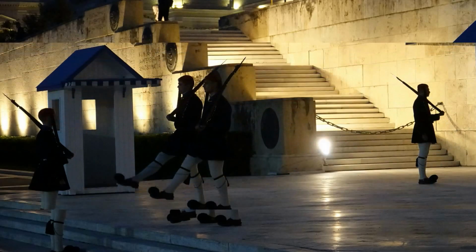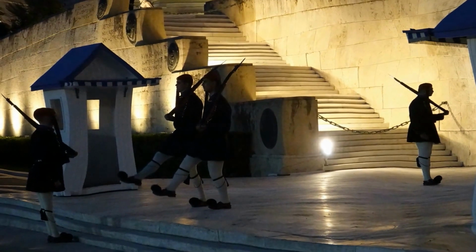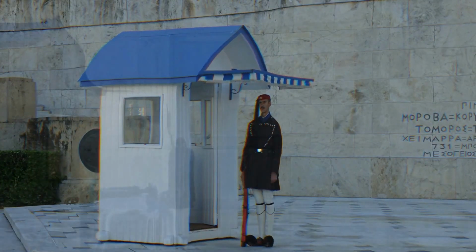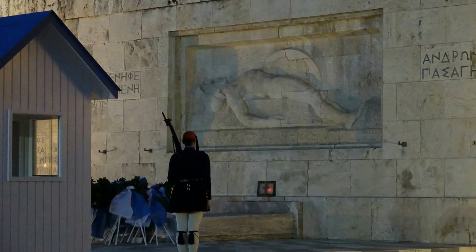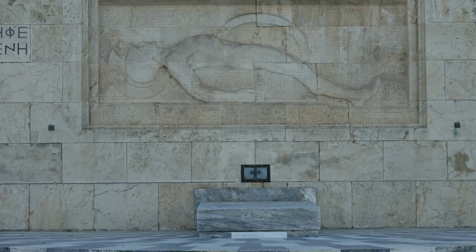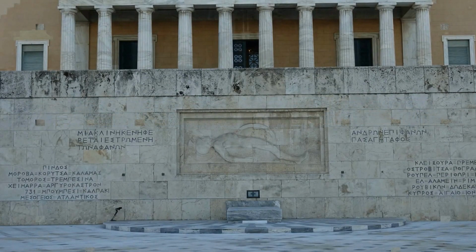Tomb of the Unknown Soldier and the Evzoni Guards. Greece's Tomb of the Unknown Soldier is guarded by the Evzoni Guards. The tomb itself is simple, a marble slab marked only with a cross. Carved into the wall above it is an image of a fallen warrior from ancient times with helmet and shield. On either side are the names of great battles in Greek history since 1821. They're in the Greek alphabet, but I can make out a few. Let's see. Cyprus, Korea, Crete.